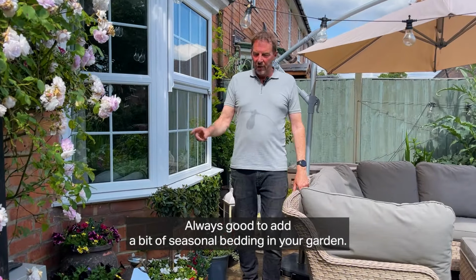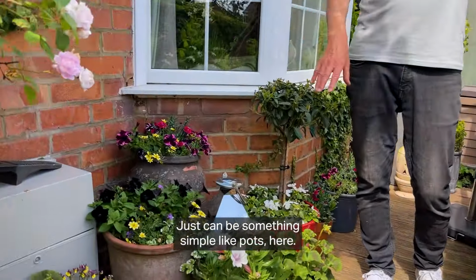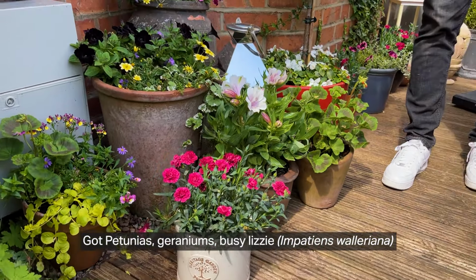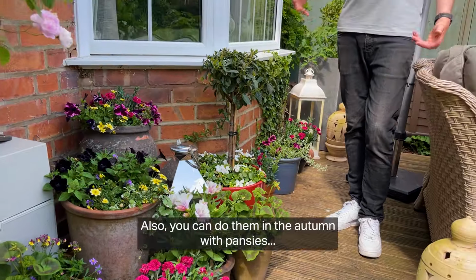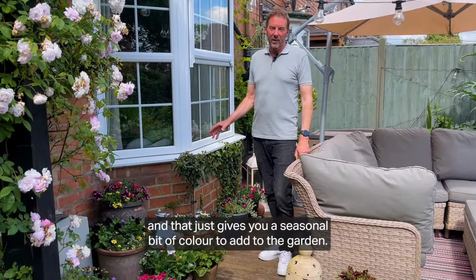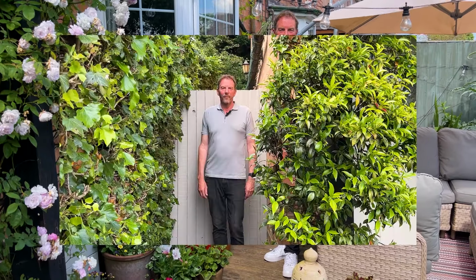Always good to add a bit of seasonal bedding in your garden. Just can be something simple like pots here. Got petunias, geraniums, busy lizzies. Just says summer really. Also you can do them in the autumn with pansies, and that just gives you a seasonal bit of colour to add to the garden.